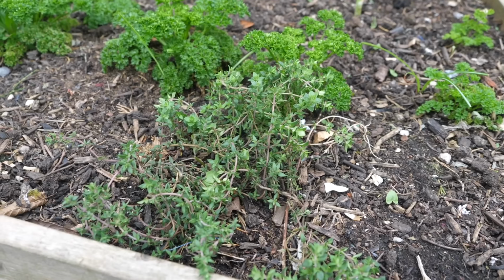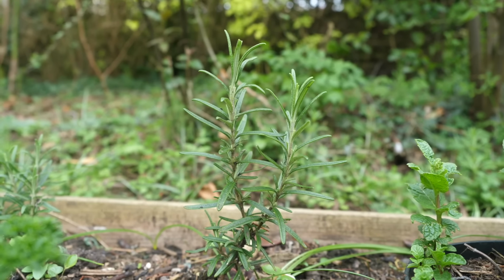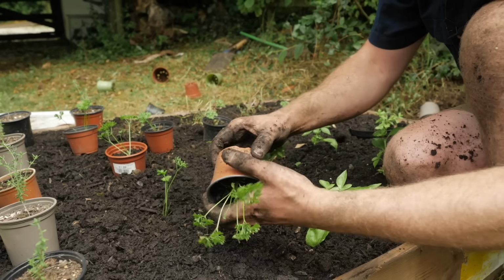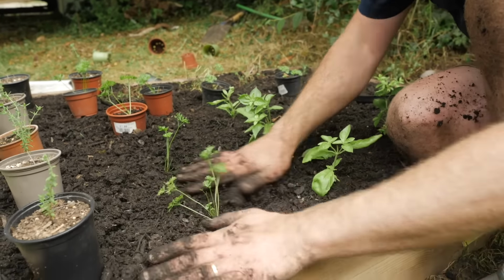We've got thyme here, mint and rosemary, all taken from cuttings last summer. Then we've got parsley, grown from a grocery store bought pot that was then just split apart to grow on, and then oregano from a plant in the garden that was also split up. And joining it will be some basil shortly.